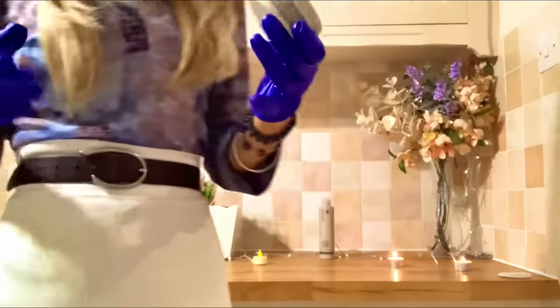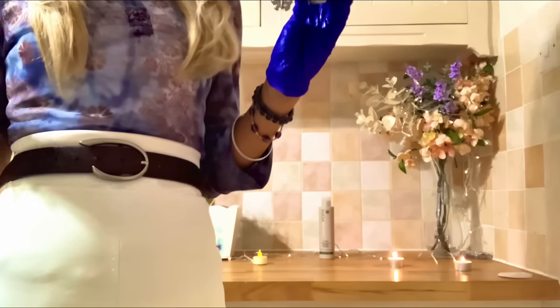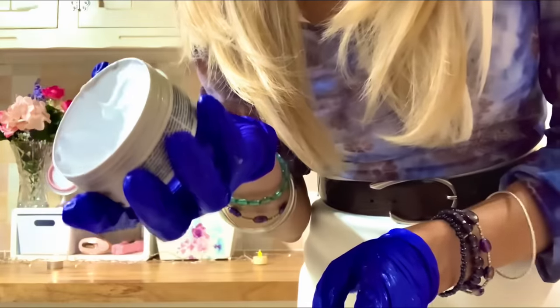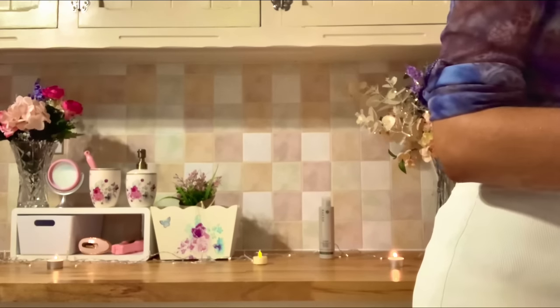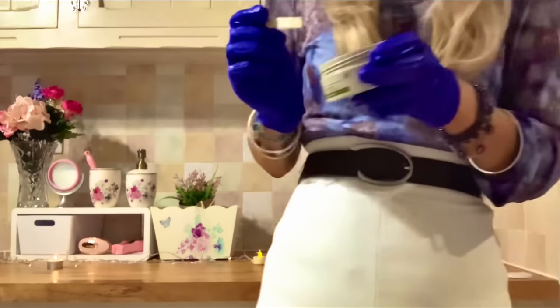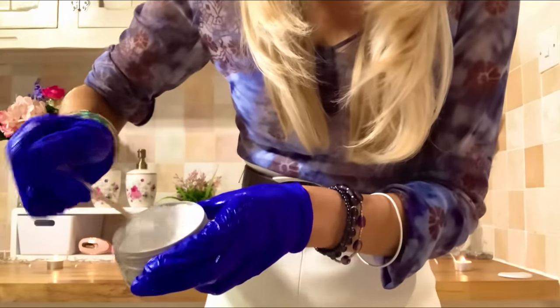Okay, so this is our facial mask. This actually has white nettle and chamomile in. And I'll just show you, it's a really nice consistency as well. So let me show you. This applies again, everything applies so nice, but you can see it's a really nice thick mask.